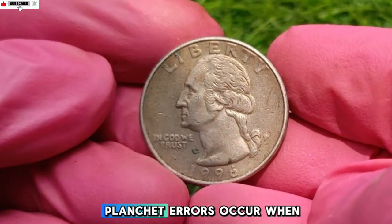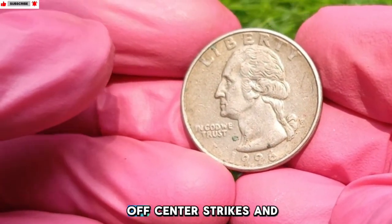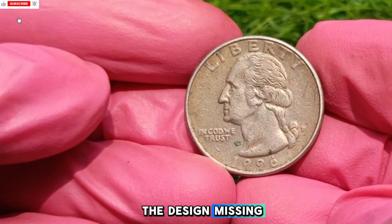Clipped planchet errors occur when part of the coin is missing due to improper cutting of the metal strip. These are collectible novelties. Off-center strikes: an off-center strike occurs when the coin is not properly aligned during minting, resulting in part of the design missing.